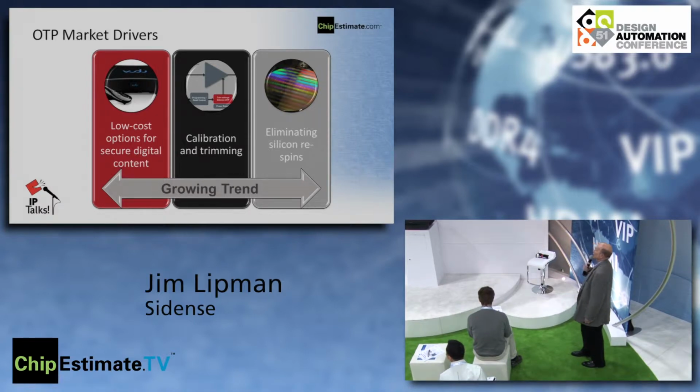In the center slot, we see calibration and trimming. Many of our customers use Sidense OTP memory for trimming and calibrating sensors and critical timing circuits, as well as other types of analog circuits on chip. And then on the right, our OTP is field programmable, and by using field programmable OTP in place of mask ROM, it gives you the option of being able to do firmware updates, software changes on the fly, without undergoing very expensive and very time-consuming mask changes, which can actually eliminate you from a certain market that you're trying to enter.